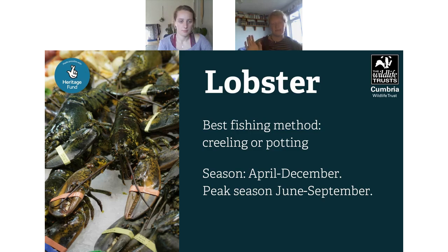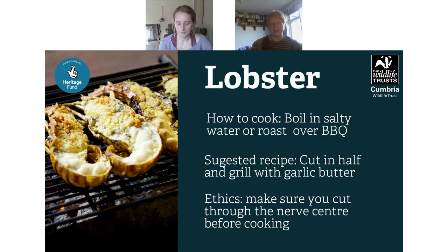It has quite a defined season, so it can't be fished between January and March. But for the rest of the season, it's fairly abundant, and especially in the summer is the peak season for that. So the way that you'd cook lobster is first you cut through the nerve center in the head, and that's because it means that they are killed quickly and don't feel any pain. I'm aware that sounds a bit gruesome, but it's definitely better than boiling them without doing that first. And then you can boil them in salty water or cut and roast them over a barbecue.